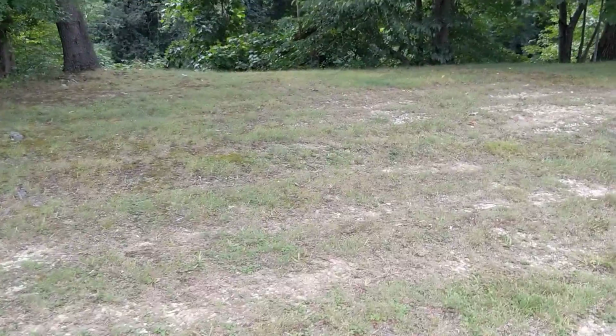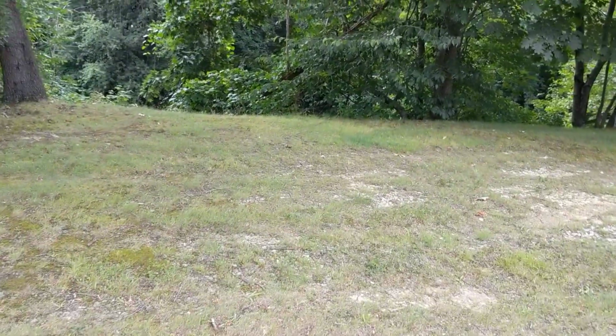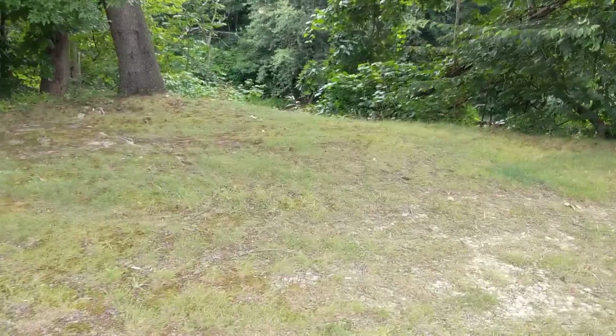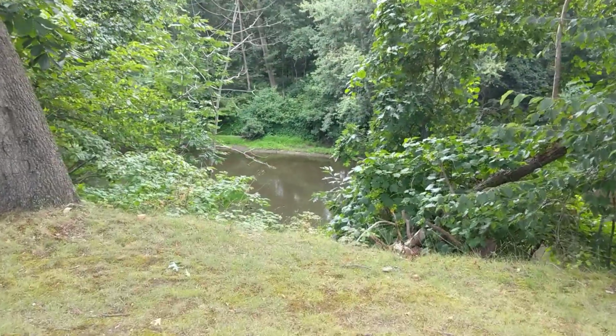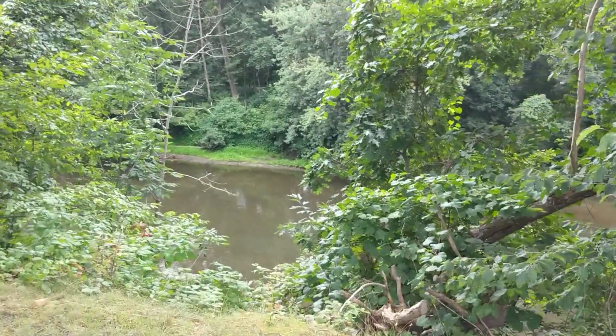Let's see if I can get a peek down here at the Swatara, because it's right down here over the ledge. Yeah, right down there it is. This is a really peaceful area.